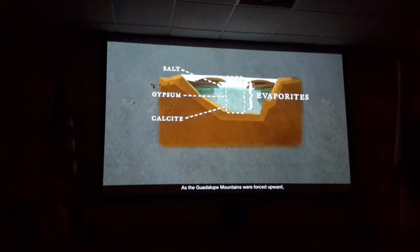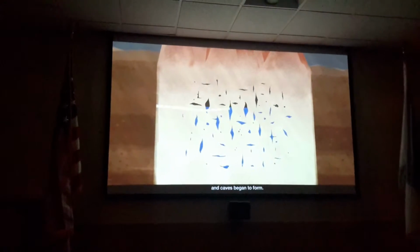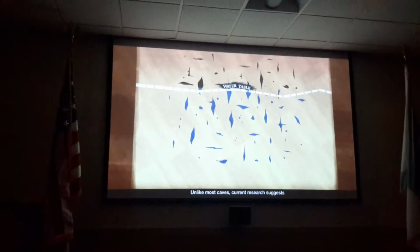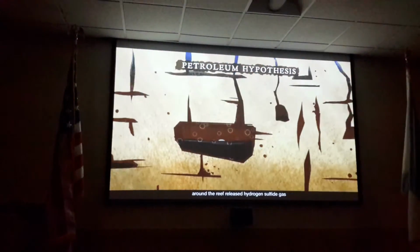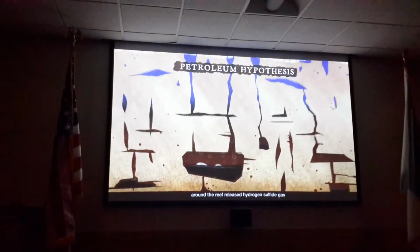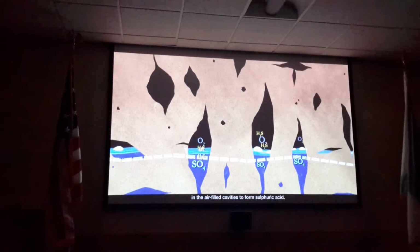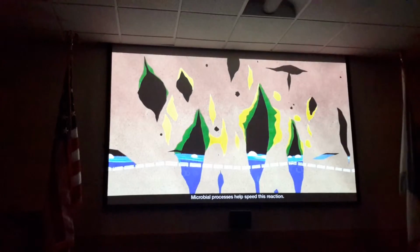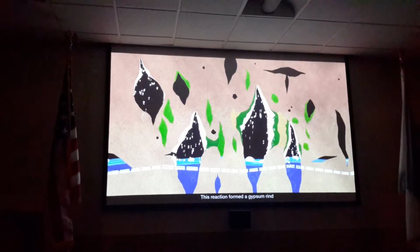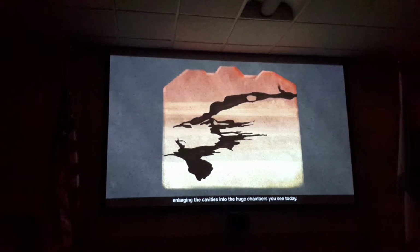As the Guadalupe Mountains were forced upward, a section of buried reef became exposed above the water table, and caves began to form. Unlike most caves, current research suggests that microbes thriving in the petroleum reservoirs around the reef released hydrogen sulfide gas, which mixed with oxygen at and above the water table in the air-filled cavities to form sulfuric acid. Microbial processes help speed this reaction. This reaction formed a gypsum rind that repeatedly peeled off and fell to the floor, enlarging the cavities into the huge chambers you see today.